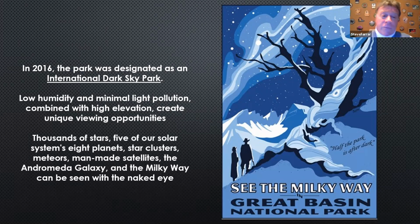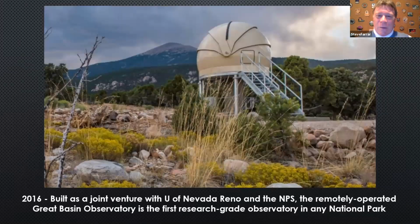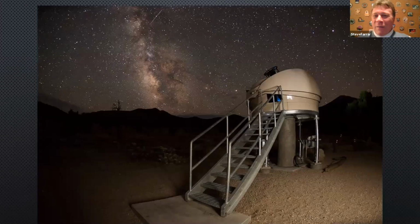Stars, planets, clusters, meteor showers. It's an awesome place to be. You can see them all over the place. They've erected this, the only national park that has a research grade observatory in it, which is kind of strange because it's remote controlled. You can be sitting in the area and all of a sudden the eye opens up and the thing recoils. But this is why it's there, because the nighttime sky is just absolutely alive with anything heavenly.